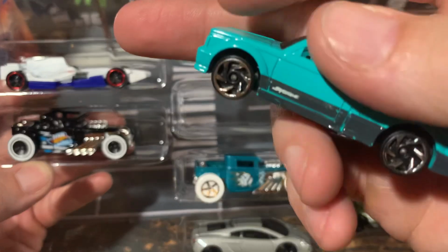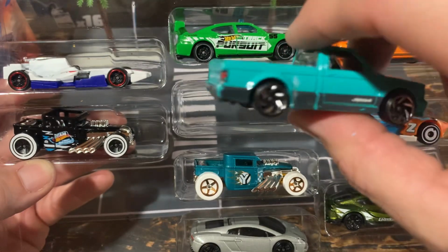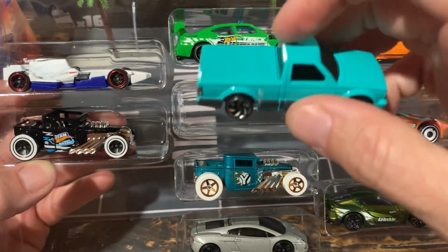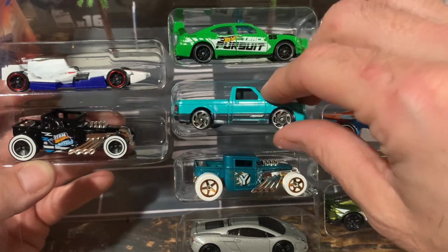Just not the greatest. It kind of reminds me of the one Skyline that they had last year that was almost a similar color to this. Just a lot of kind of paint issues with that. So still a good looking casting. Glad to have it, but just be on the lookout for that.